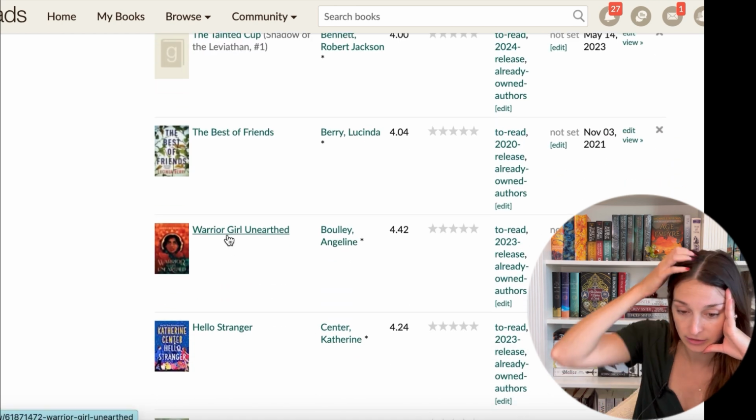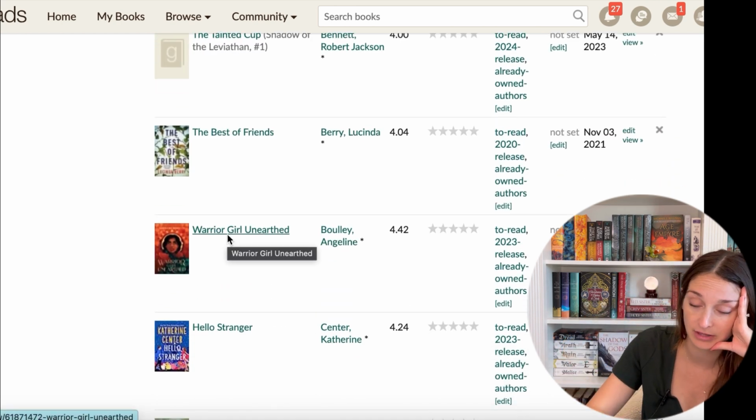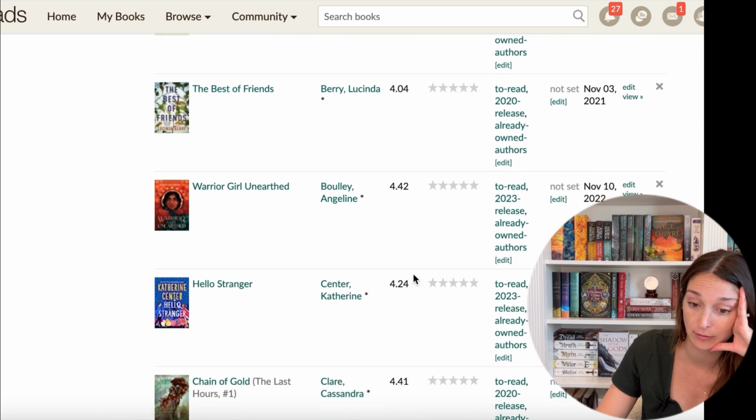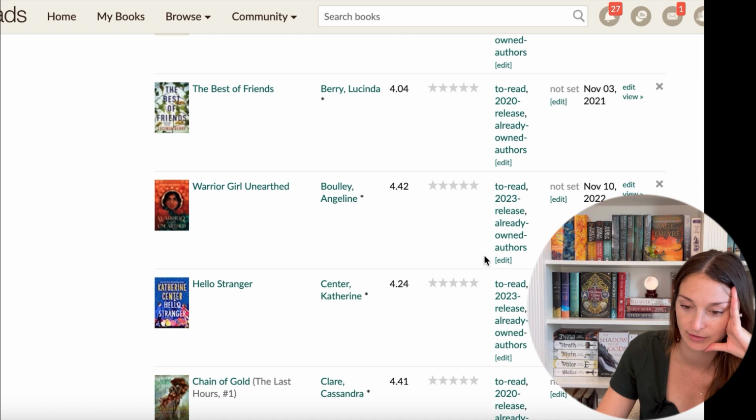This is one, Warrior Girl Unearthed. I loved Firekeeper's Daughter, and this was such a highly anticipated release. It is now out, and it has such a good average rating. I'm definitely going to move that one.